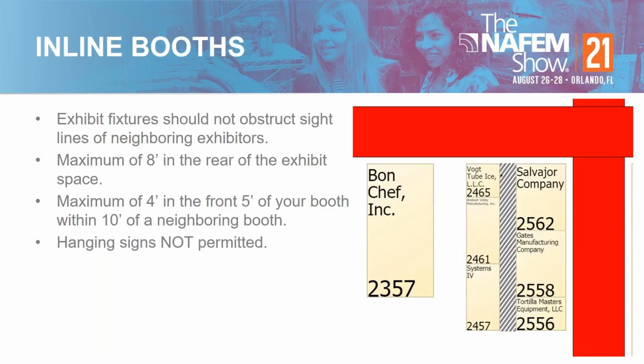Let's get started. At the NAFEM show, we have 5 types of booths: inlines, corners, perimeters, peninsulas, and islands. Starting with inline booths, they only have one side exposed to an aisle and are generally arranged in a series along a straight line. Individual booths may be combined to form a larger inline exhibit space. In the example shown on the screen, Wabash Valley here is a 10 by 20 inline booth space. Behind them, Gates Manufacturing is a 15 by 20 inline space.